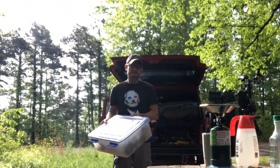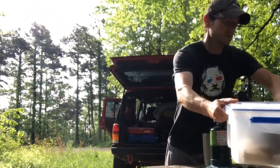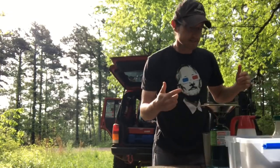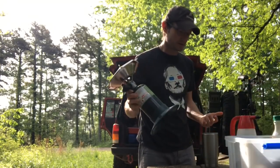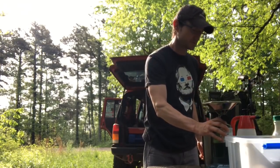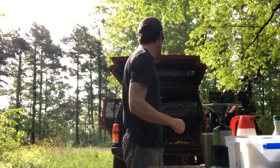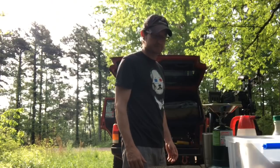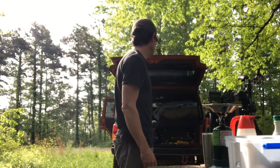So I had this configured to sleep like I normally would at a campsite. Had plenty of room inside. Last night I made soup, which is why I already had this put together. I didn't have to put it away. And yeah, I just watched some Netflix and chilled out.